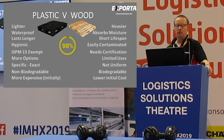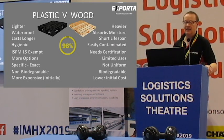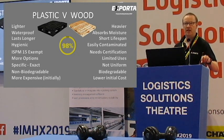So I'm just going to do a little bit of it. Of all the pallets that we sell at Exporta, 98% are made from recycled materials. We do sell a small percentage where virgin plastic is needed, normally for food and pharmaceutical, but on most pallets, 98% are made from recycled materials.